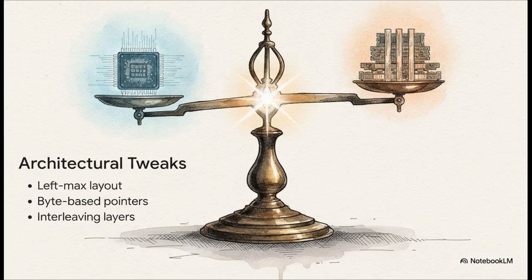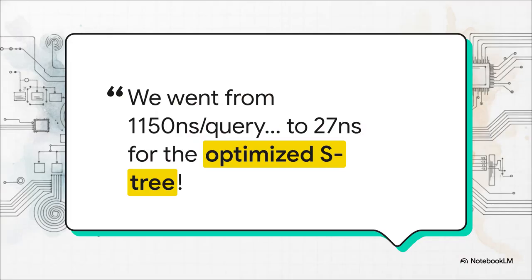The final acts of alignment are meticulous. A leftmax layout intuitively steers the logic instantly toward the exact cache line needed. Switching to byte-based pointers eradicates unnecessary math, saving crucial processor cycles. It perfectly balances the processor's raw calculation speed with the memory's retrieval bandwidth. It's absolute mechanical sympathy. There is a deep elegance in recognizing the physical constraints of the machine and shaping our logic to flow seamlessly within them.